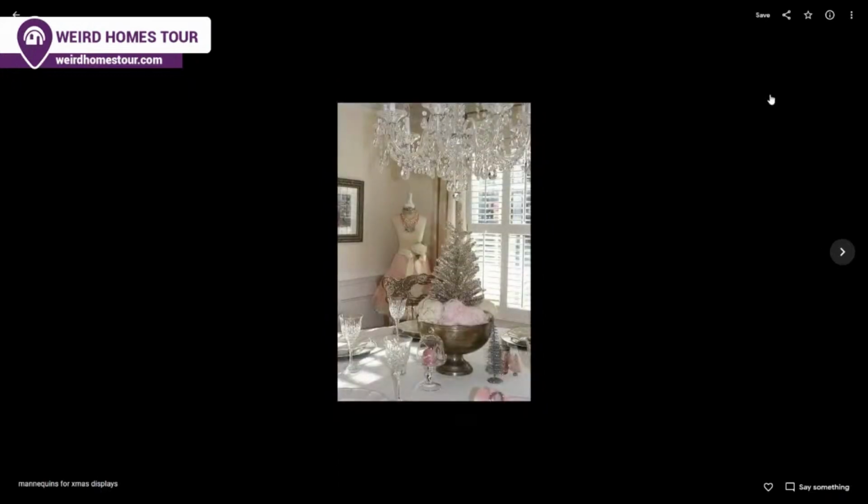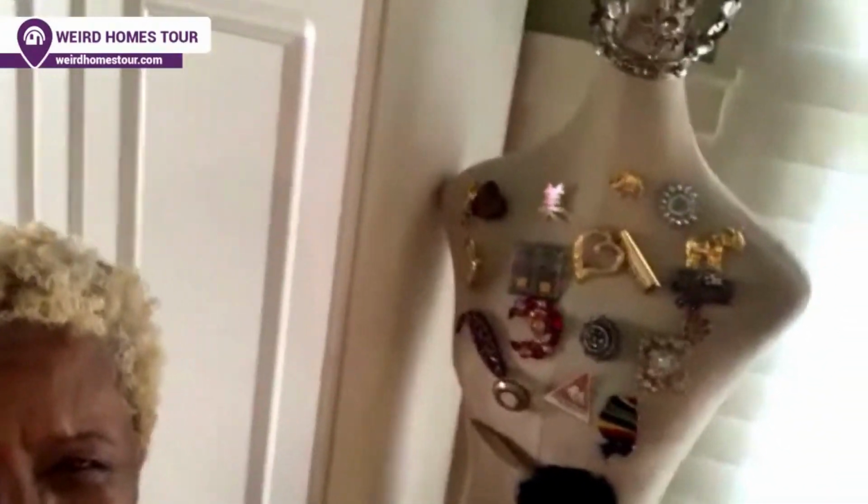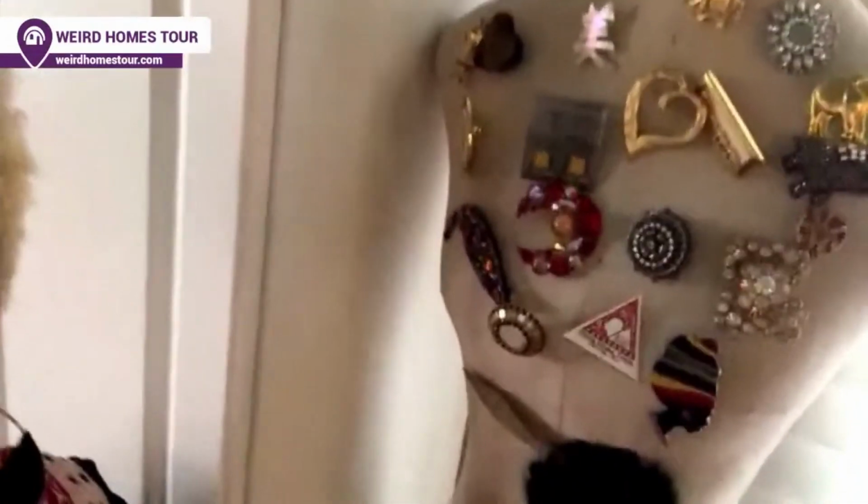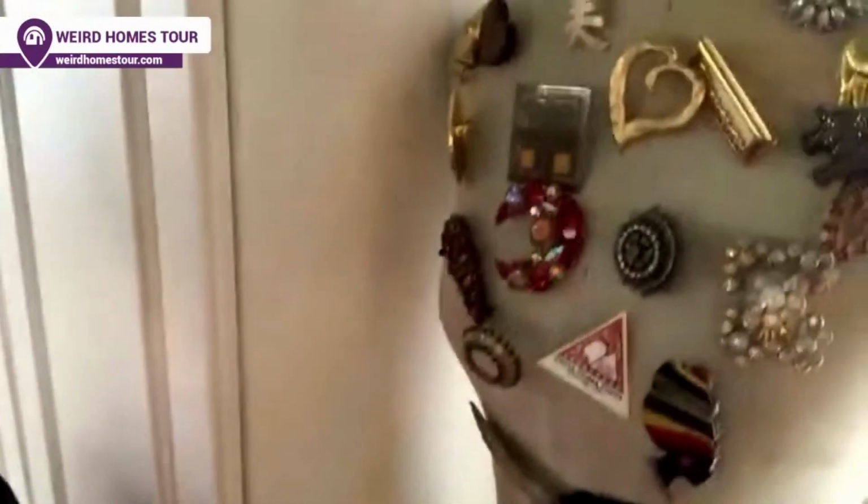Oh, can we switch back to me real quick? Yeah. Now we're getting into mannequins as Christmas trees. I just wanted to show in my bedroom, I do have a mannequin in every room, but each one is a little bit different. This is a little mannequin. I put a little crown on the top here, and I just put a lot of my pens on here. Just kind of miscellaneous pens. Doesn't mean anything to anybody else, but they're things that make me laugh or something I want to enjoy.